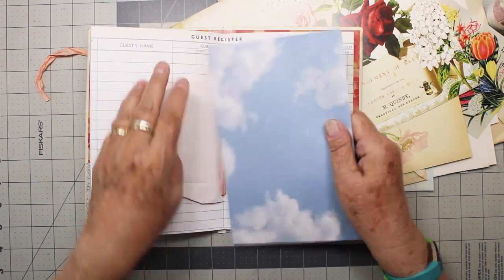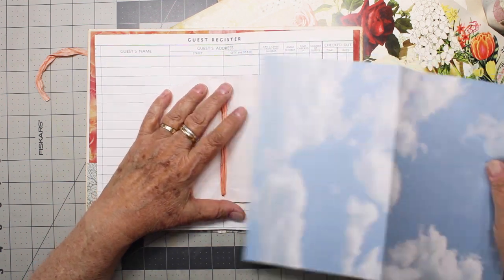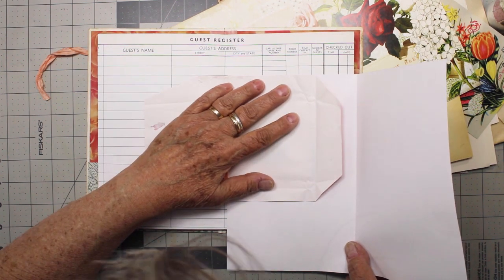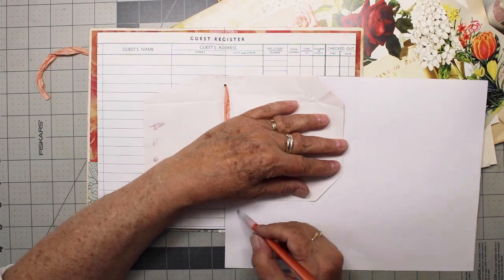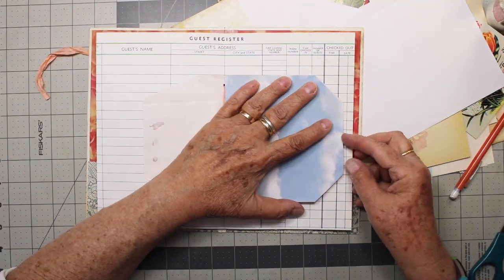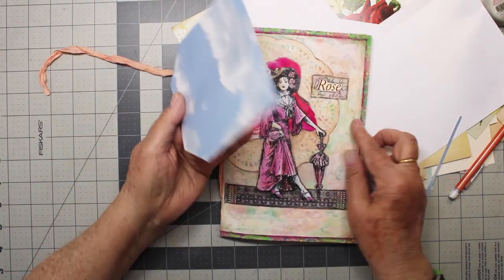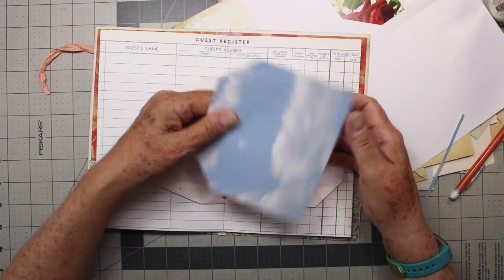I would like to cover the inside of this envelope with some of this sky paper. So I will have to draw an outline and cut it out. Using the sari silk does make a bit of a bundle in the middle of the book, but I think by the time the book gets filled up with other things that take up space, that won't be so noticeable.